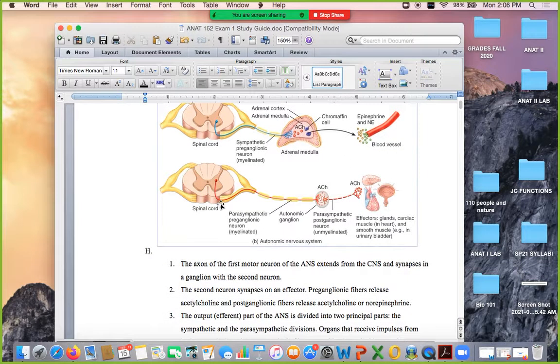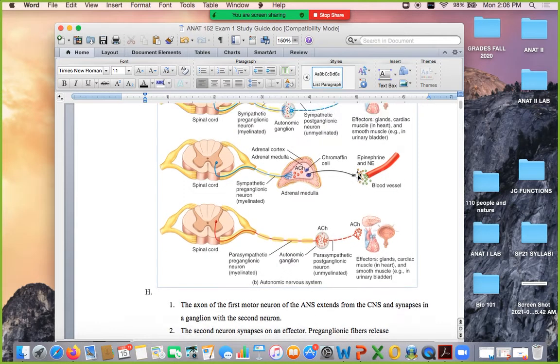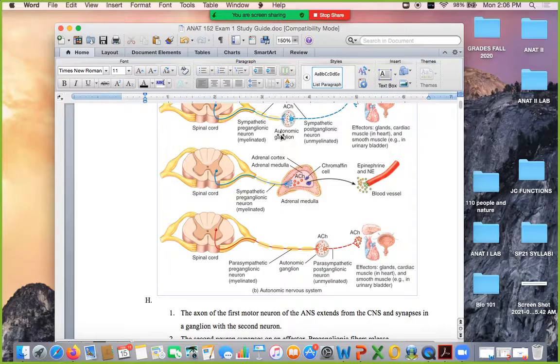And then the parasympathetic is also going to have a ganglion, right? Here we have the parasympathetic preganglionic neuron running into the ganglion, and then this is the postganglionic neuron. Another thing that we talked about in class was that in all these cases, the preganglionic neuron is myelinated. You can see that by that little yellow myelin sheath, right?